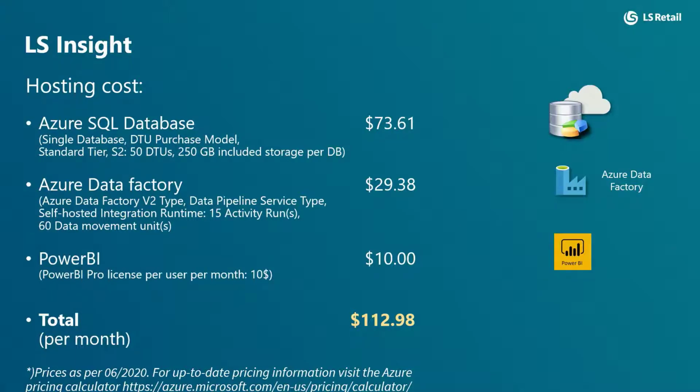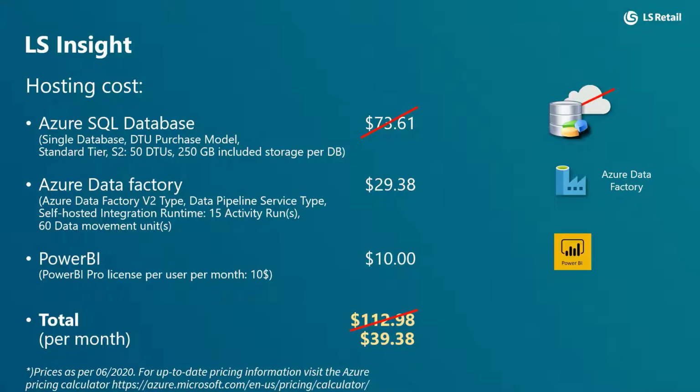If you decide to run LS Insight on premises and host it on one of your existing servers, we can take out the Azure SQL database. We still need the Azure Data Factory to run the pipelines, and the Power BI license also stays the same. This would bring us down to $39 per month.